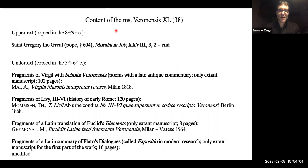This is an 8th or a 9th century copy of the Moralia in Job by St. Gregory the Great, an early medieval pope. Part of this work was written on palimpsest pages from 4 late antique Latin manuscripts. First, a Virgil with commentary, the only witness of the so-called Scholia Veronensia. Second, a Livy. Third, the only fragmentary copy of a translation of Euclid's Elements into Latin. And fourth, a hitherto unidentified and unedited philosophical treatise. In what follows, I will be focusing on this philosophical text.